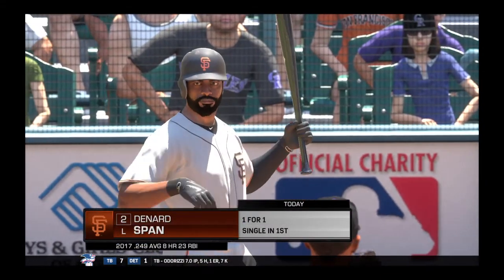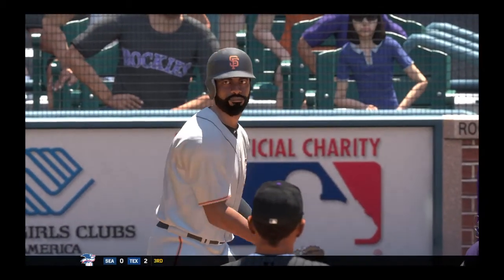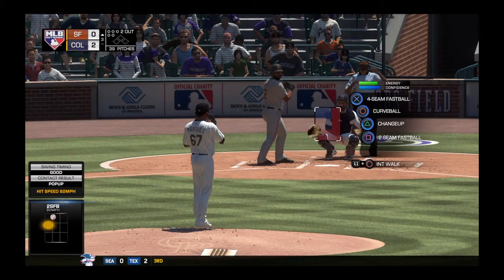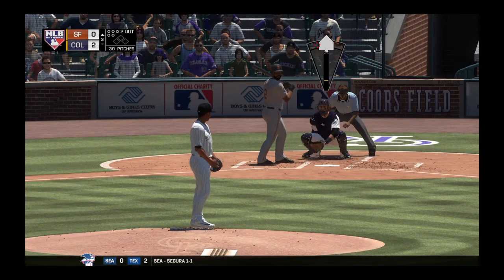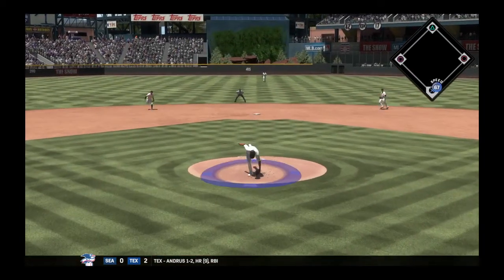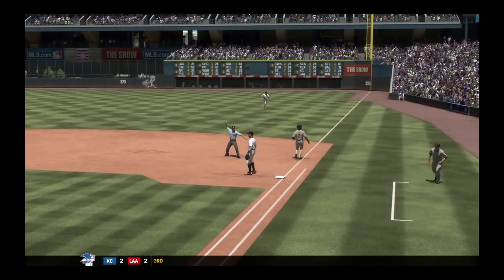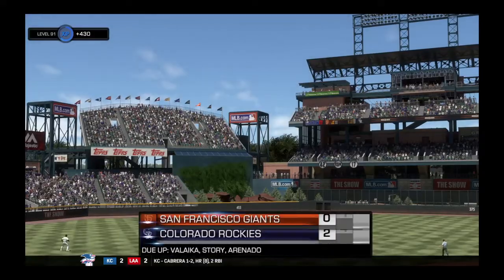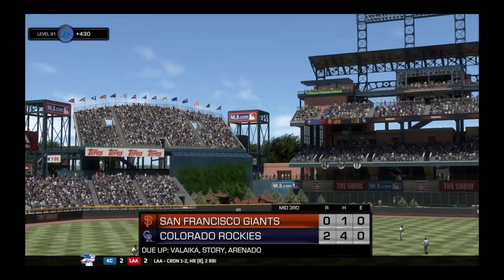Here's the center fielder, Denard Span. He's ready. Here's the first offering. Here's a little chopper up the middle. Oh, that one got the pitcher. Fortunately, he's able to stick with it and get the out at first, and that'll put an end to the inning. So they're held in check here this half of the inning.